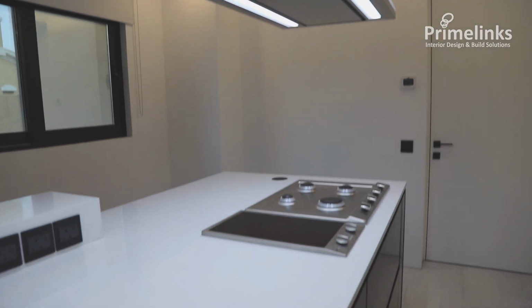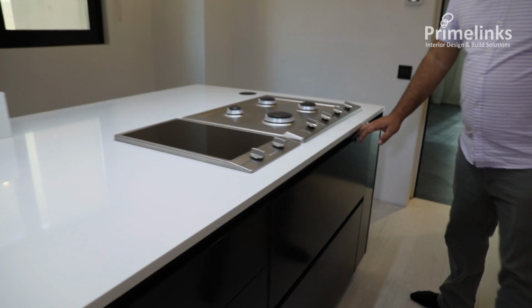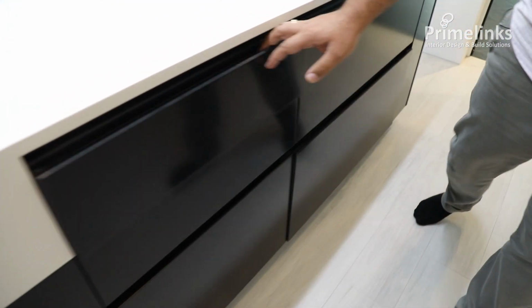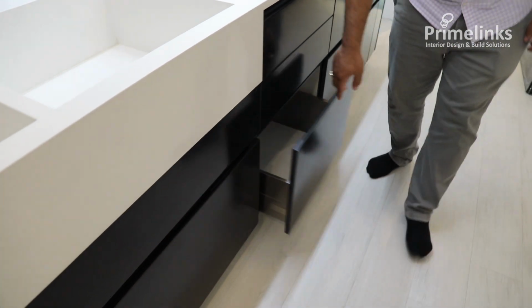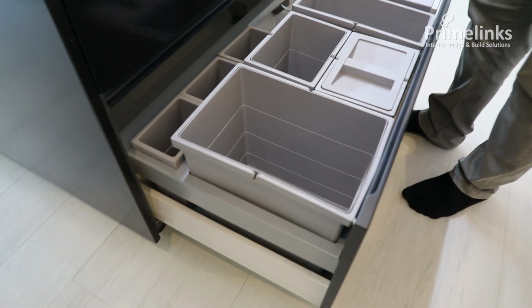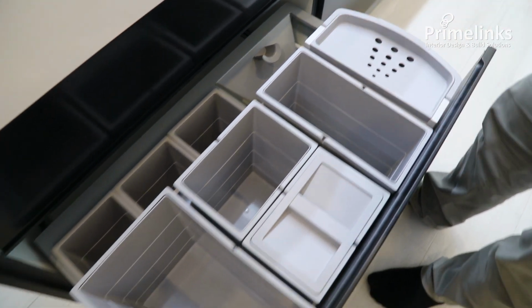You see the hood, cooker range. We have a big drawer here. You can see the drawers. Here we have quite a multi waste bin that you can put everything separately.